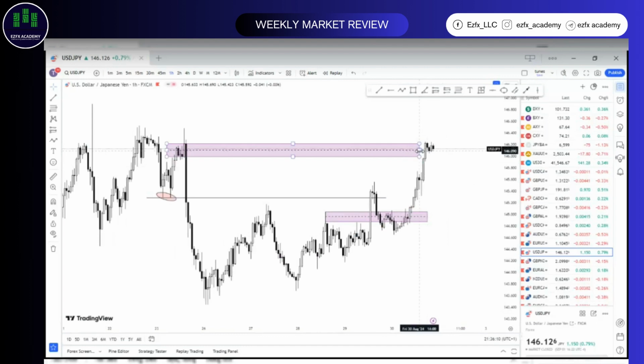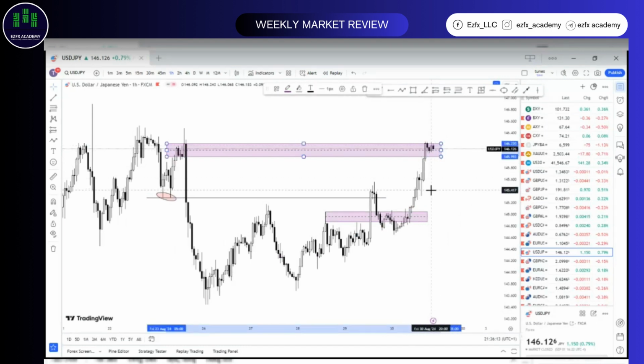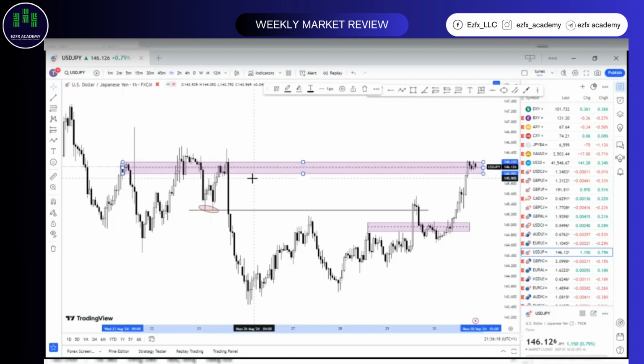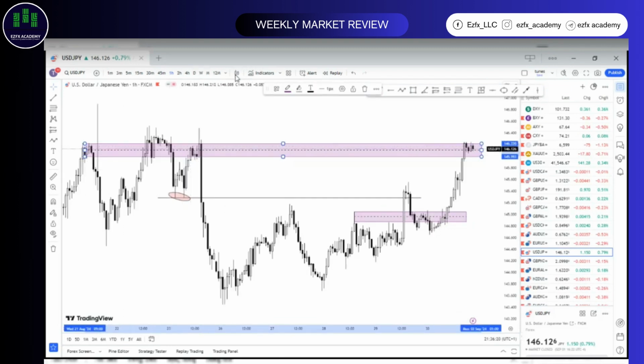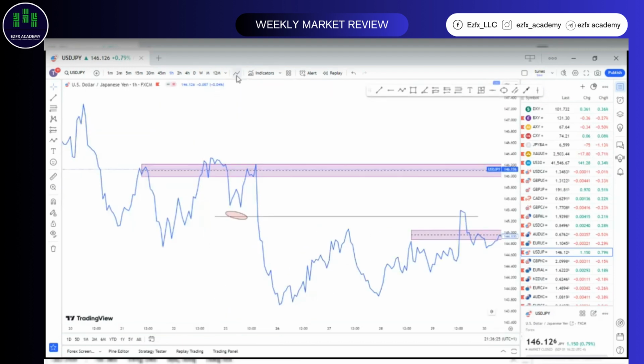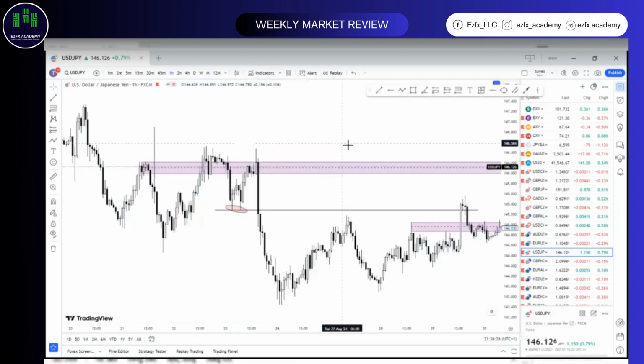I marked this zone out. I think that was last week. All right, this is currently a pivot region or pivot zone. We've seen that price actually has a lot of reactions in that region. All right, as you can see on the line chart, we have a lot of reactions in that region. I want to possibly see what price is going to do.